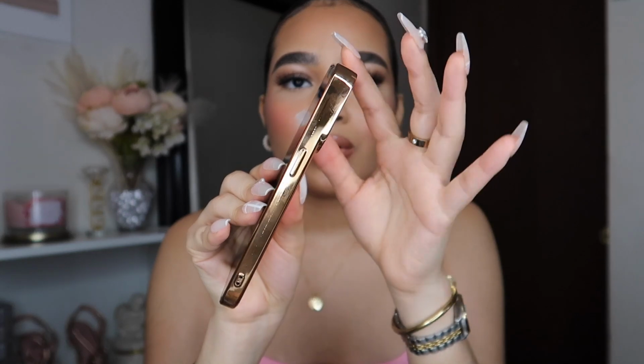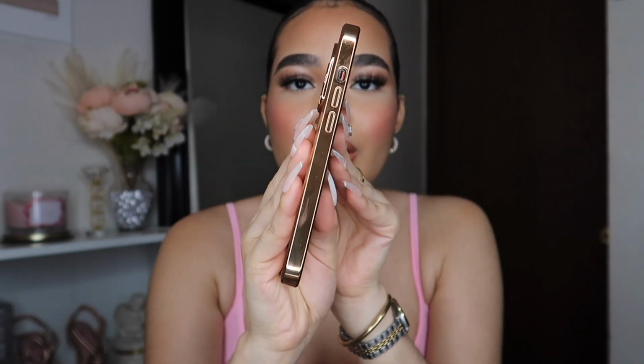This part really helps. If it didn't have this, I don't think I would have gotten this case. It is really cute with this. Love the gold or rose gold that's around it.